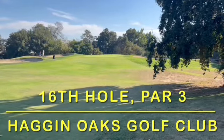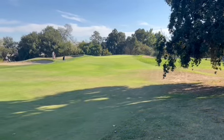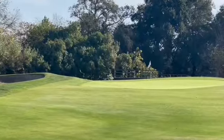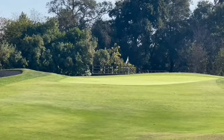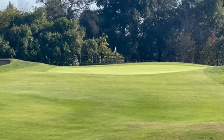Here's a good par 3. This is the 16th hole, about 170 yards. Bunker to the right, 2 bunkers to the left, and uphill. And you'll see the ball to the left there on the edge, and that would be my ball. So I finally have a pretty decent birdie putt. I'm hoping to make it.